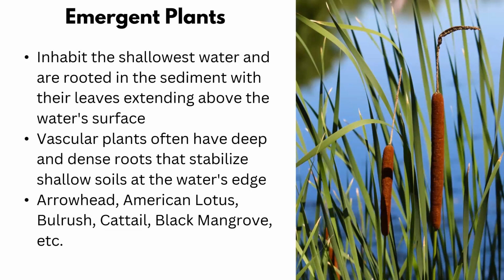If you've ever heard of something called an arrowhead, an American lotus, we don't have mangroves in Nebraska, but if you know what a mangrove is, cattails, bulrush, these are all going to be those emergent plants that are going to be half in the water, half out of the water. And again, these are still part of where they can reach a lot more light. So they have a different type of photosynthetic, being a photosynthetic autotroph.